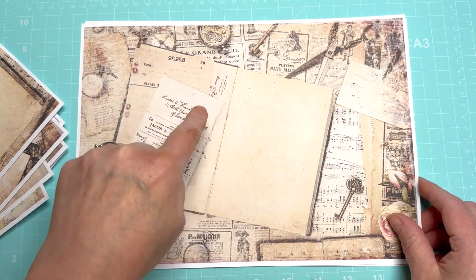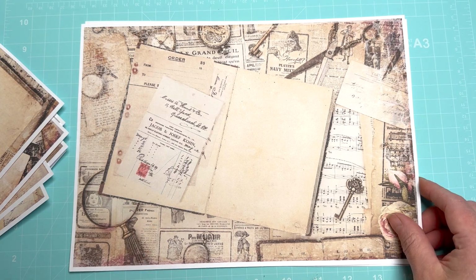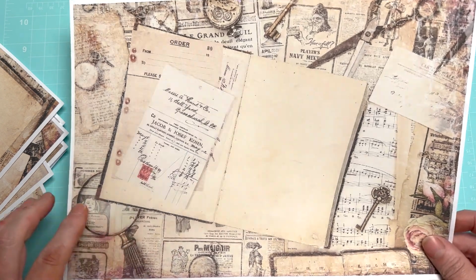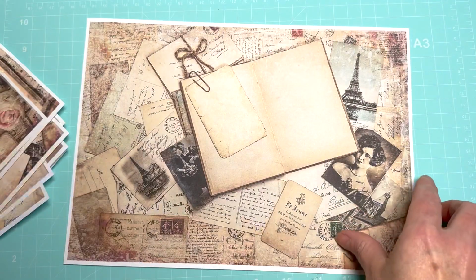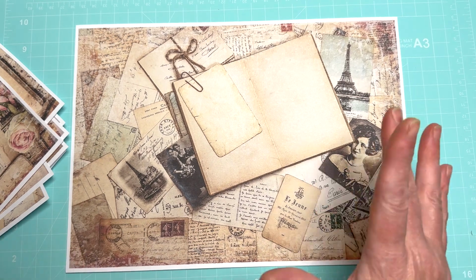And then here's another one with some of my unique ephemera added on there. You can't get these anywhere else because they're in my collection. I think they are. I say that and then I mix stuff up. I think these are in my collection, these ones. And then there's this one here, which is a lovely one, really lovely, like collage feel.